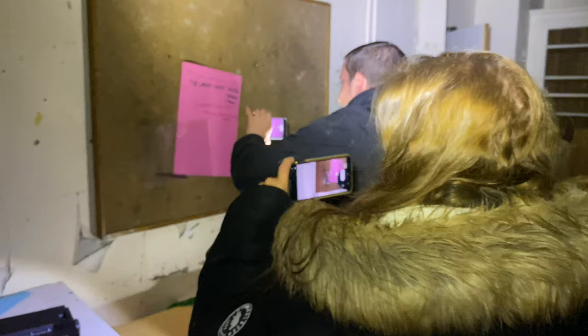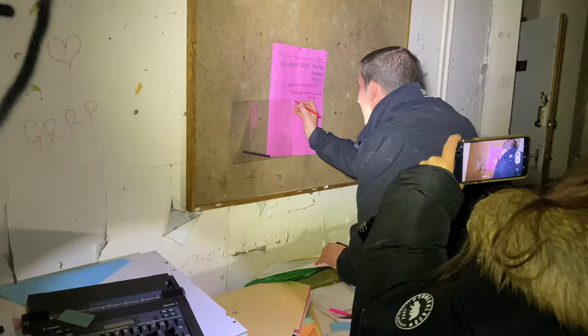Mark your territory. And this is, guys, for my viewers watching, this is not aggravated trespassing. This is civil because it's on paper, so it could be disposed. If we were spray painting, that would be different. Or writing it on the wall like these guys have done. Then that's aggravated trespassing. This is nice and civil.